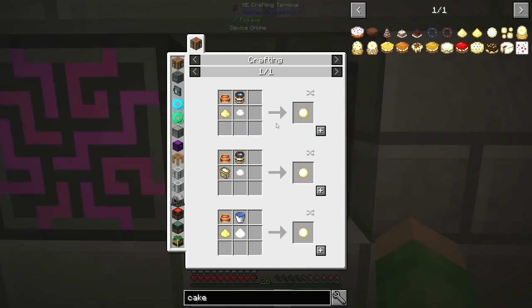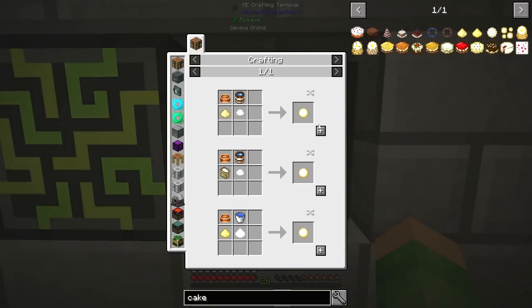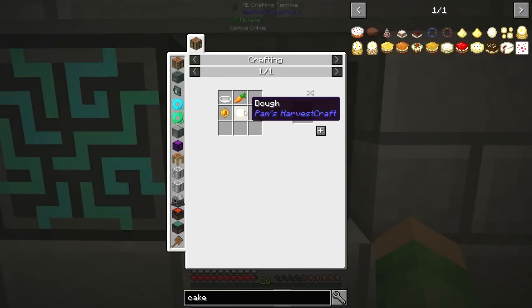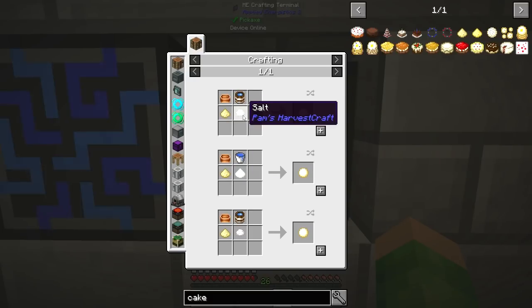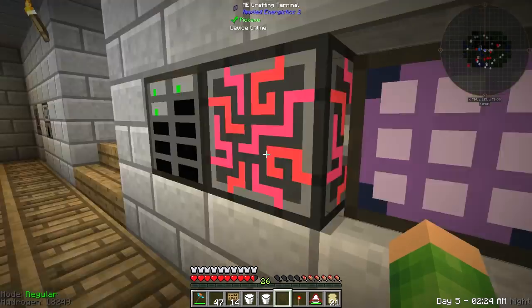So we literally have the bakeware, we have the thing, we need more sugar and we need some more dough. We've got the dough, I'm sure. Didn't we make dough? Was it a different type of dough? It's a different type of dough. Okay, wheat flour, can we make this? Can we not make the dough? Oh, we need water and we need salt. Okay, where'd you get salt from? Okay, well that's the thing.